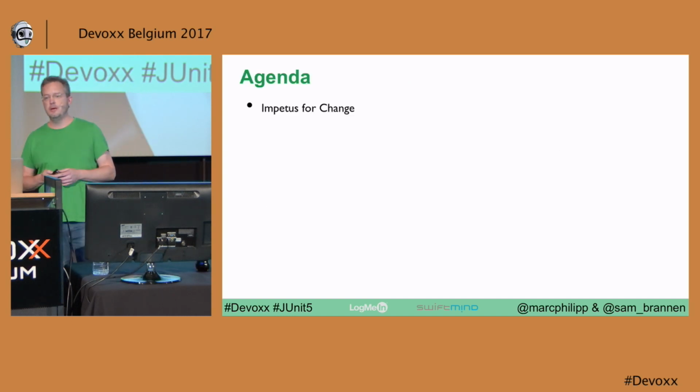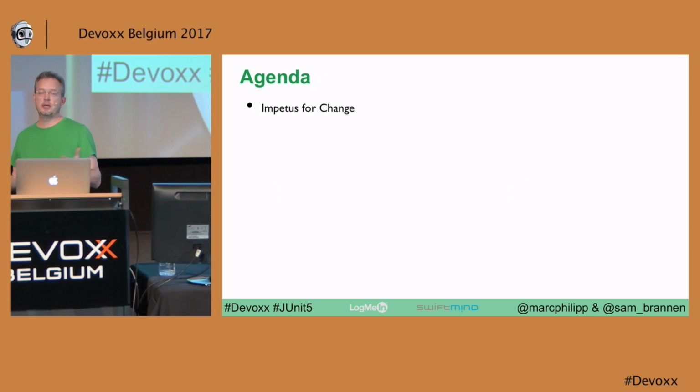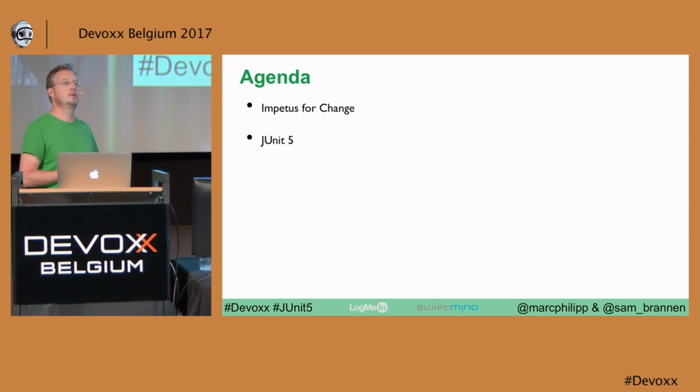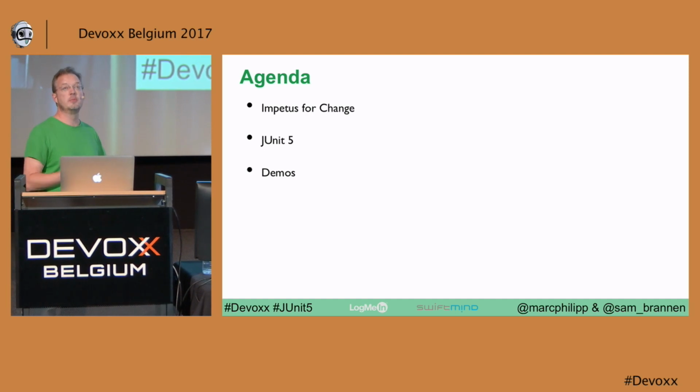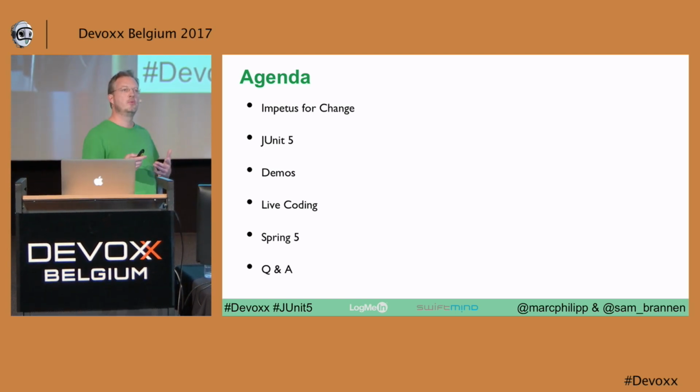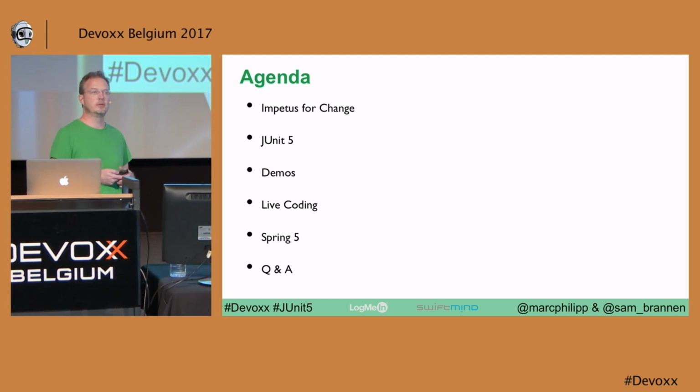So the agenda for today, first off, we're going to talk about the impetus for change, why we have a new version of JUnit. Then we'll dive into JUnit itself, some about the architecture, some examples. We'll have some demos and some live coding. And then I'll briefly talk about some of the integration with Spring. And at the end, hopefully we'll have time for Q&A. But if not, we have a BOF coming up later this evening, so you can follow up there as well.